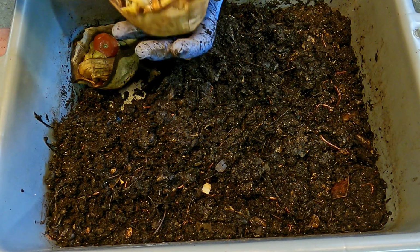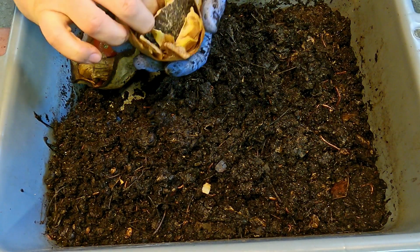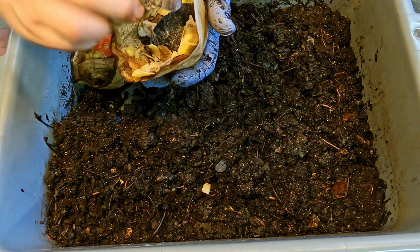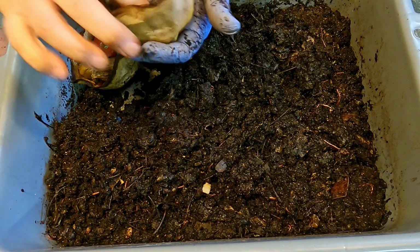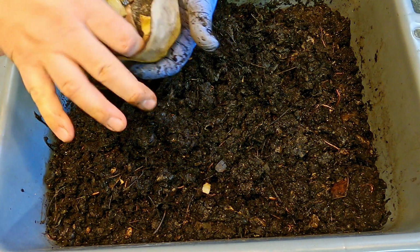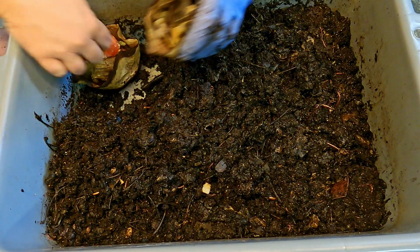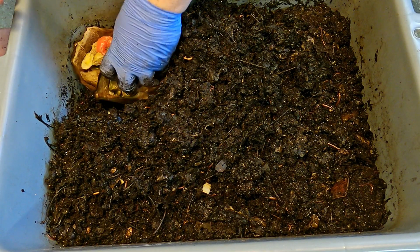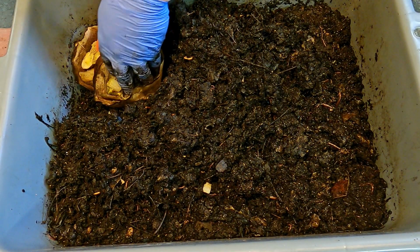Okay. A lot of this is avocado that's gone bad. Still has its outer shell attached to it. What else in here? Got some potato peelings and a piece of banana peel, whatever. Obviously tomato in here too. So, nice little assortment of food scraps for them to enjoy.